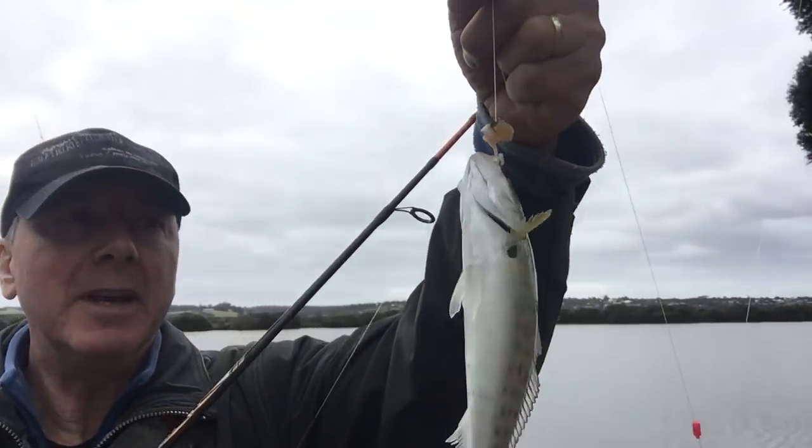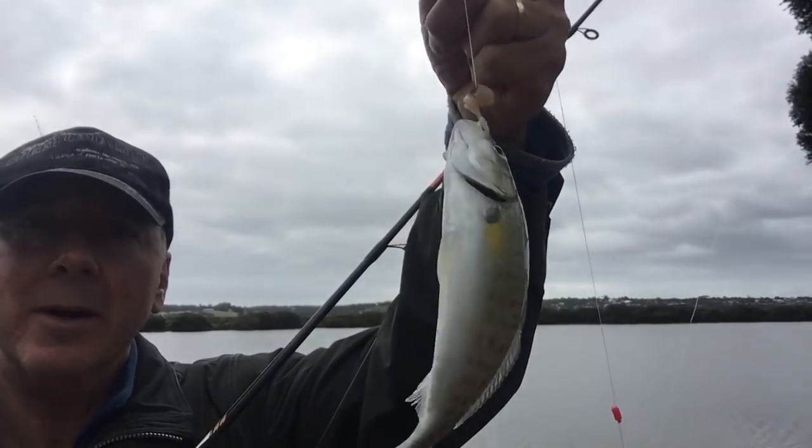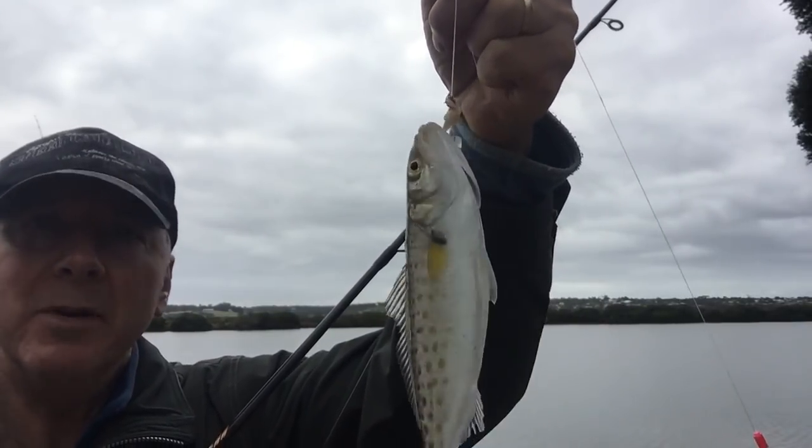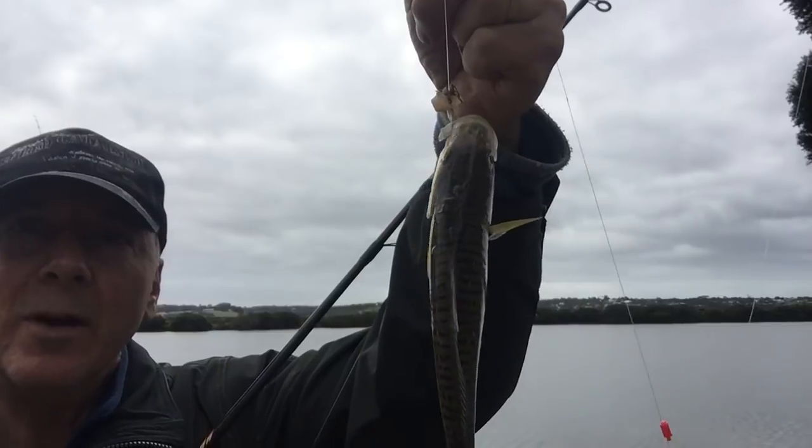Well, I'll be going soon, but the salmon are coming through, so that's pretty good. I mean, these are small, but there's a bit of action. So good to see there's quite a variety of fish here.